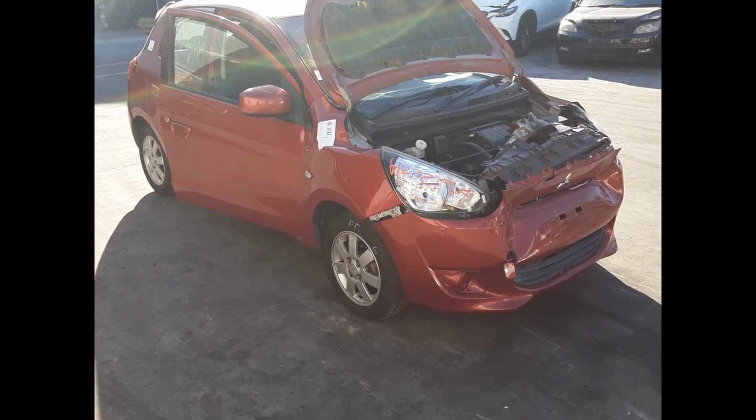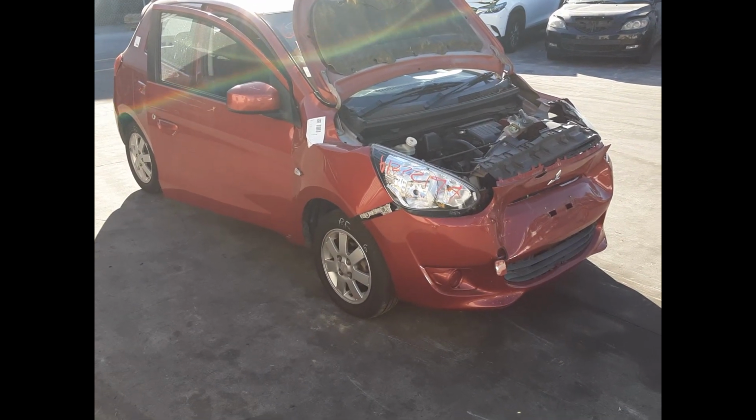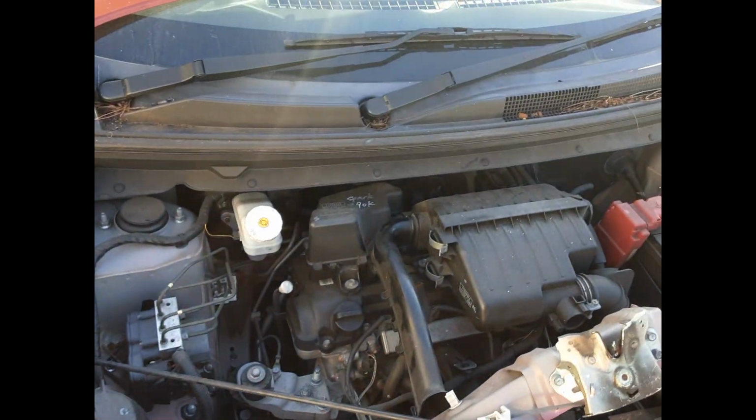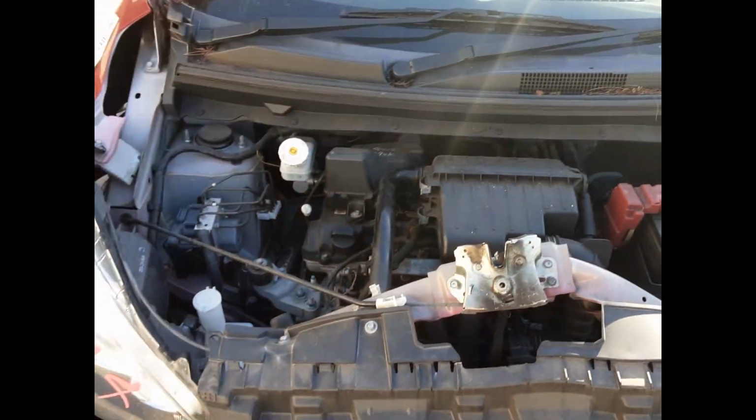Hi, this is Chris from Total Parts Plus, and today we have a 2013 Mitsubishi Mirage ES, stock reference number 5638. The shape runs from the 12th month 2012 and is the current shape. It has a 3A92 1.2 litre 3-cylinder petrol engine backed by an automatic front-wheel drive transmission.